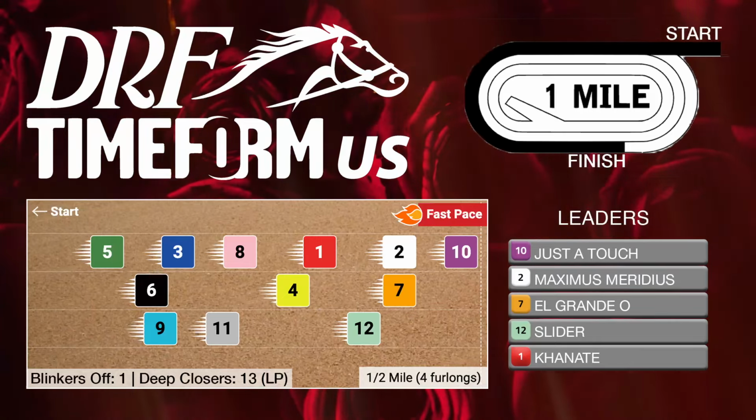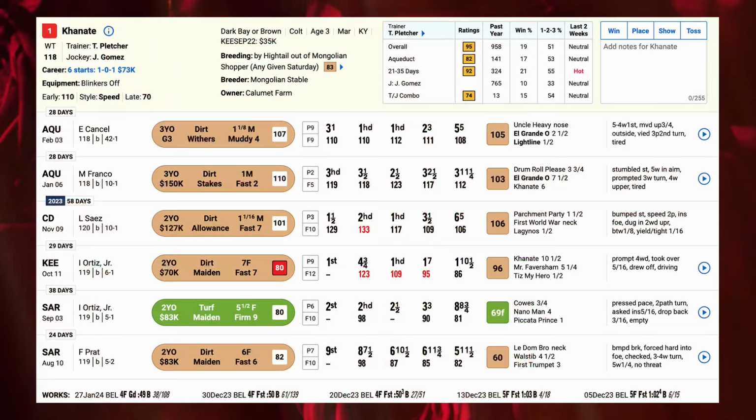Well, let's go through this Gotham field in post position order, beginning with the number 1, Canate, who is a long shot in this race. I pegged him at 30-1 on the line. He was the 5th place finisher at a big price in the Withers last month for trainer Todd Pletcher, and he's run okay in a couple of these New York prep races, but the Gotham is just coming up as a much deeper race overall than both the Withers and the Jerome.